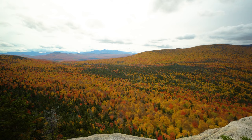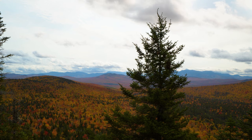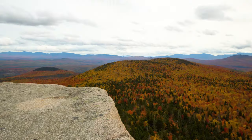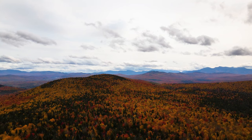Which way did you guys come up from? I have no idea. We started at the Jefferson Trailhead, went up WamBek, over Cabot, over the Kilkenny Ridge here, to finish at South Pond. Wow. Was that just one day and one night? Two nights. Two nights, wow. Yeah, that's what I said too, the first time.